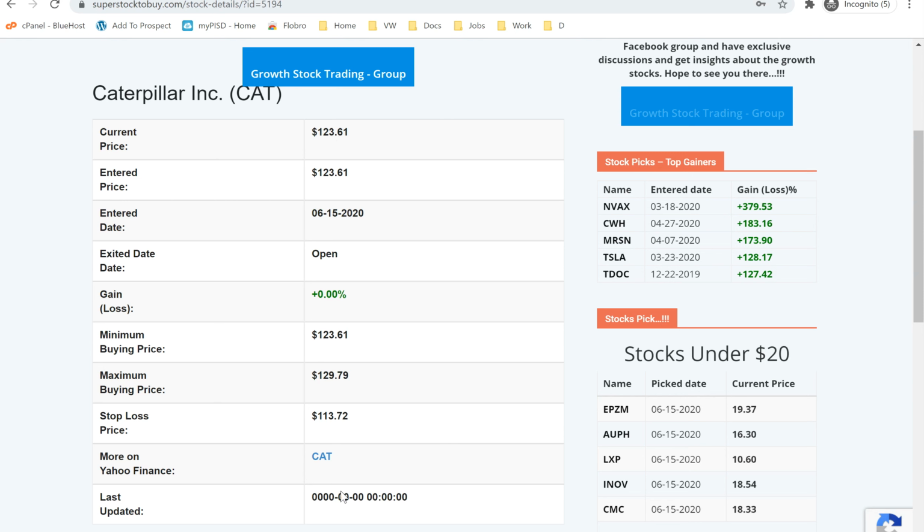So overall, again, these are all Dow components, and the Dow is outperforming right now. So these stocks might be rallying along with the Dow and carry other stocks as well. So just look at these mega cap growth stocks, and hopefully they can offer profitable entries at this level, and we can make some money in the coming weeks.